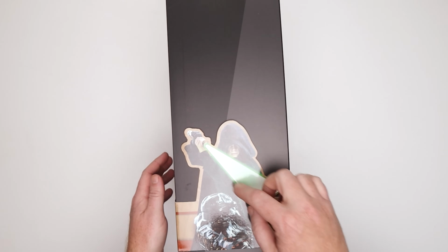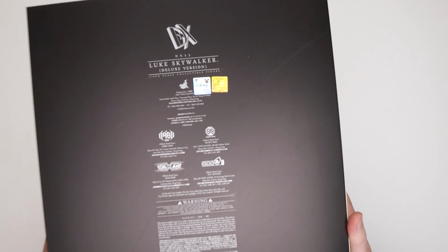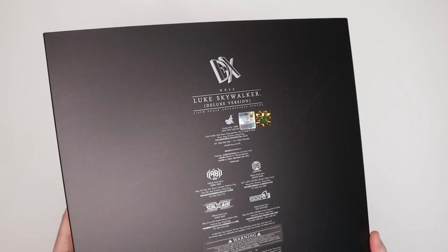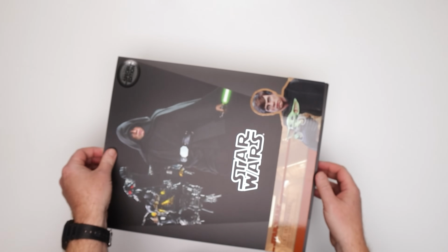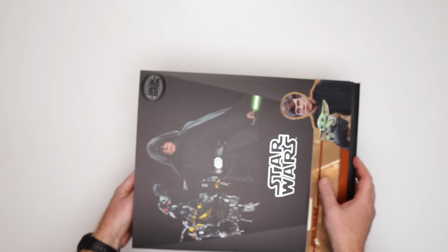We've got Luke with his motion blade going on there. Back on the back. Ooh, look at that. That's cool. Got a nice little hologram action in gold and silver. Interesting. So this is just a slipcover. We'll go ahead and get this off because this is a DX. And we all know what that means. No, we don't actually. It just means we got packaging.